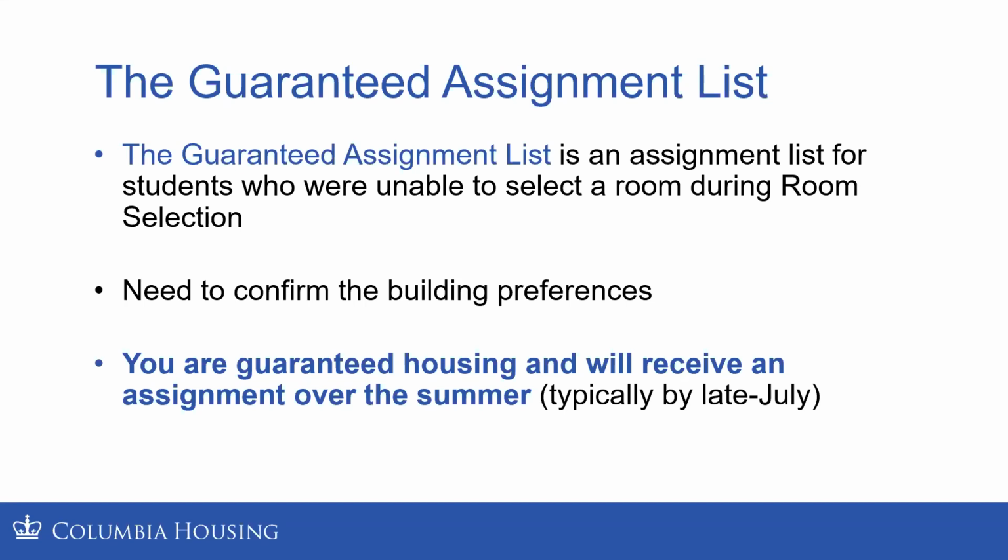And just a reminder, you are guaranteed housing and will receive an assignment over the summer, typically by late July. Ending up on this list does not mean your guaranteed status is in jeopardy, and you will receive an assignment. Now I'm going to pass it back to my colleague Minley to discuss the data.